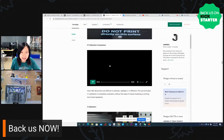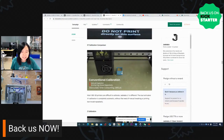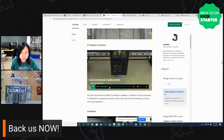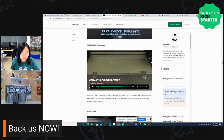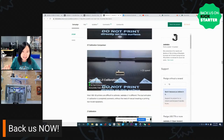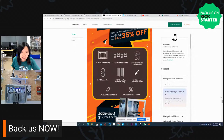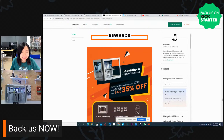And here is the calibration comparison I mentioned during the live stream. Why is calibration on our printer much easier? This one is the conventional type. You need to print the test print and then manually choose, or you need to print this one. But for Jadelabo J1, as we showed you in the live stream, most of it is automatic.